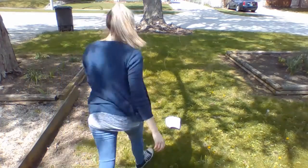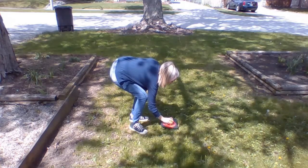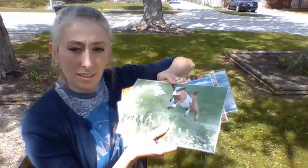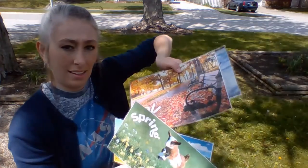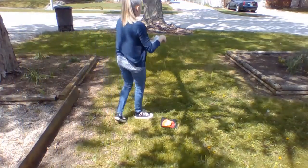Welcome to my front yard. My sun's trying to blow away. All right, so you're gonna start with your sun in the middle. And then, first step, is we're going to get out our 4 season posters, spring, summer, fall, and winter, and you're going to put those around your sun.